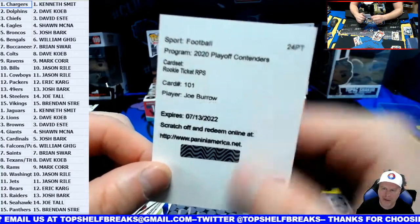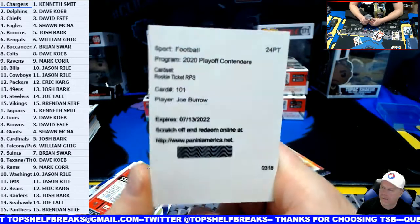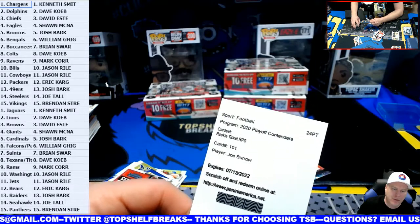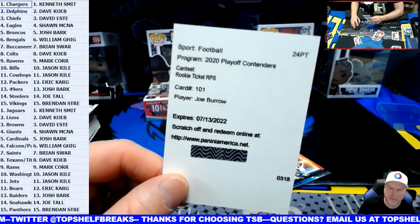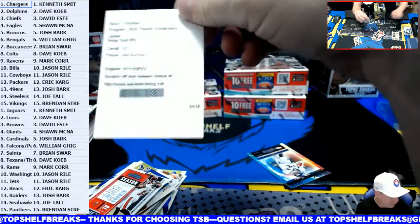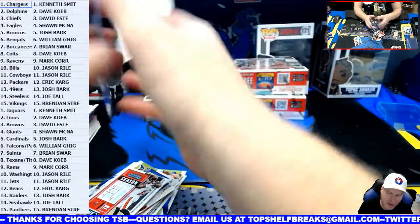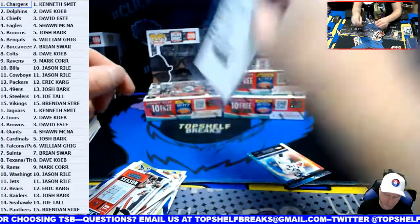Whoa, man on the box. Joe Burrow. Bengals. William G. Nice hit. It's about time. Outstanding. Rookie ticket. I think his redemptions are all signed, so fill that out, send it in. You should have the card in a matter of a week or two back to you.